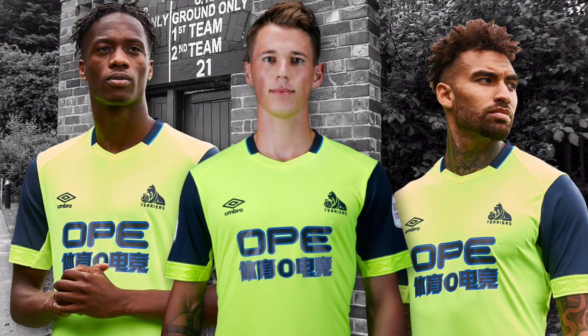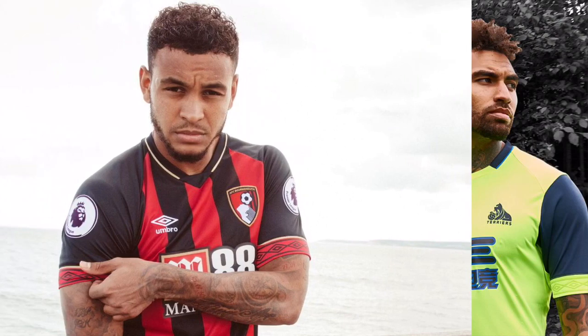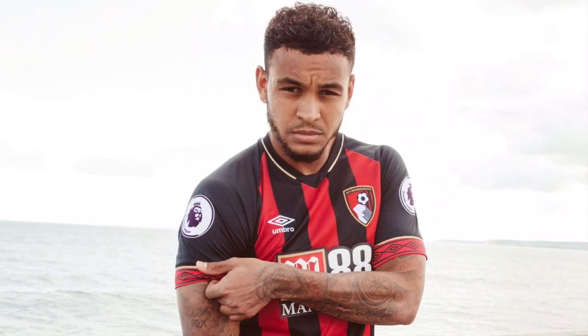This is where they go wrong. If you are going to have a lime green jersey in sports, you really got to be able to pull it off, and it's just not doing it. Having the green on that design on the sleeve, I'm just not a fan. I'm giving that a 1, and that's where Huddersfield goes down. AFC Bournemouth, a 6 for their home.